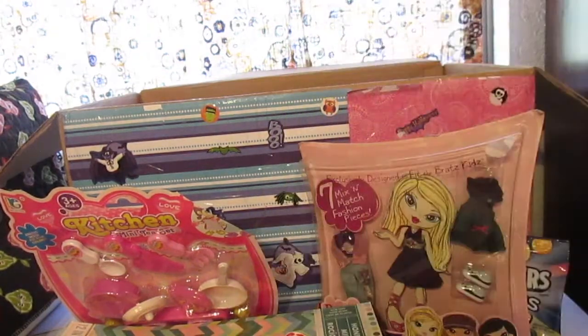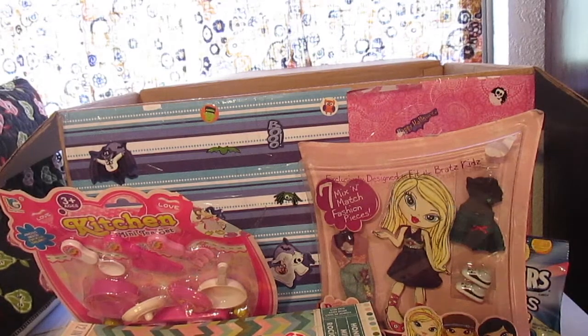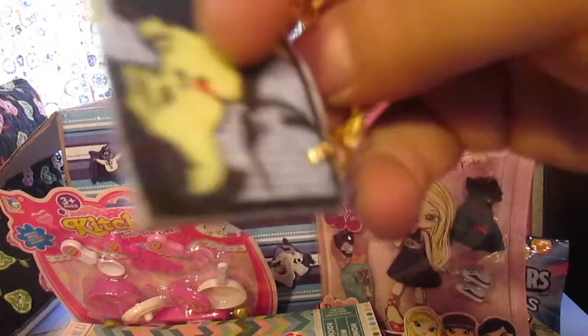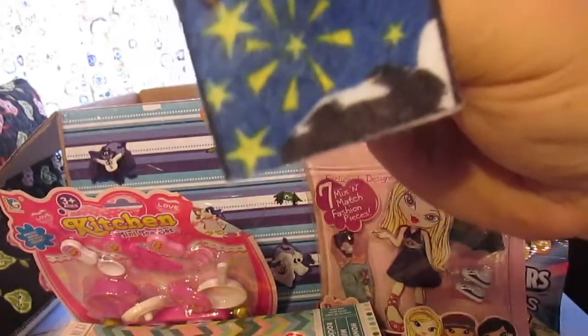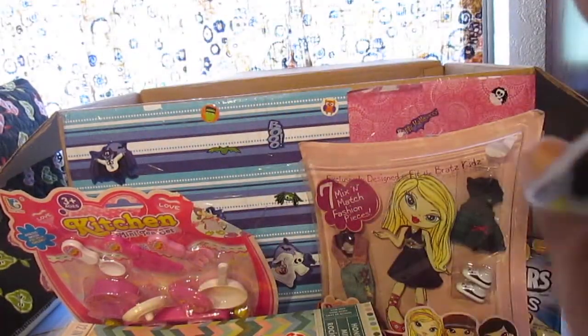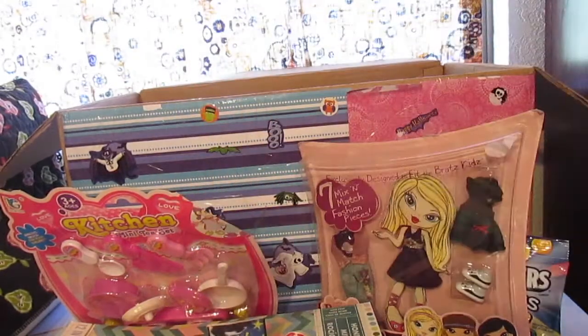Here's another one. Ooh, look at all this washi tape. Ooh. You spoiled me this time, girl. Oh, cool. I love this one. Oh, look at this purse. It's a graphic art couple kissing, and on this side is like fireworks. And then it has the awesome gold chain for the handle. Does it open? It sure does. Oh, girl. So cool.